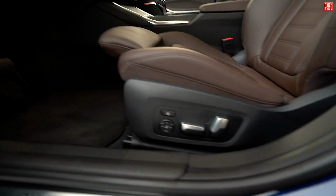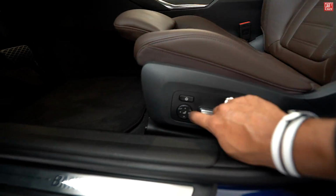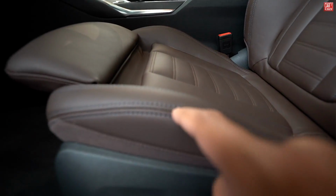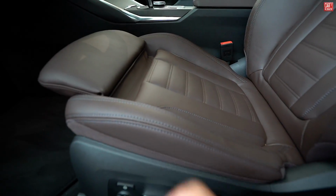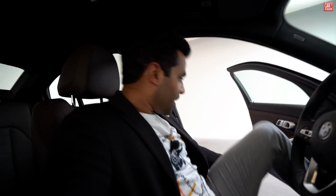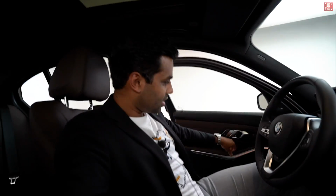The door sills. Electronical seats. Brown leather. Ah, it's blue stitching. Now we see it. Okay, the entrance test. Wow, that was easy. Getting in is really easy. Welcome inside the new 3 Series.